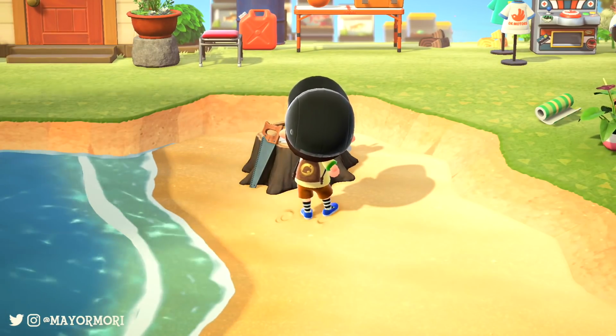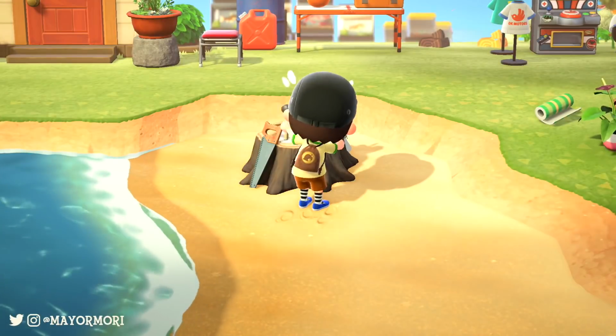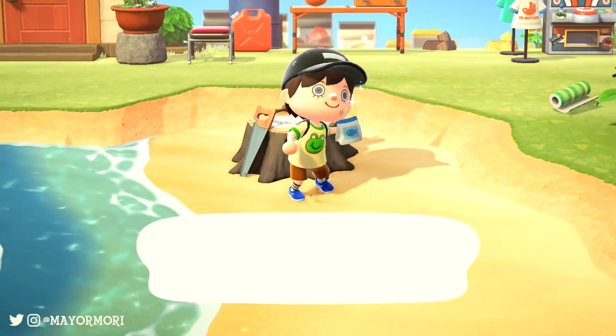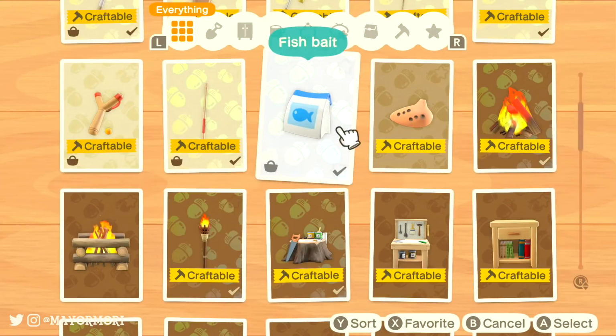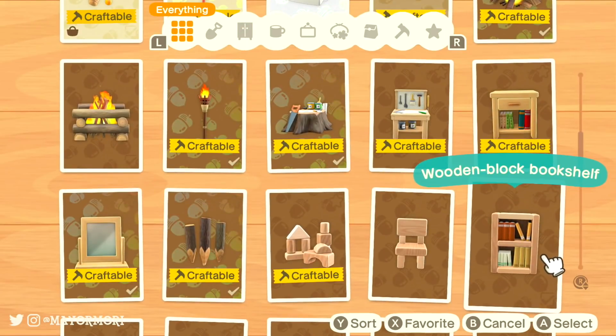Wondering what was going on there for a second. We'll craft the next one. May as well. I'm not sure you can even sell them. Probably can. Nothing else we want to craft, is there? Don't have a watering can at the moment, but that's not really urgent.